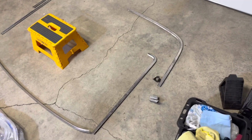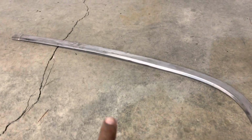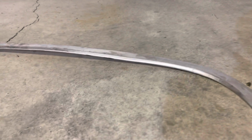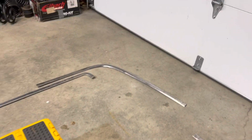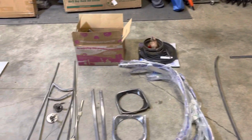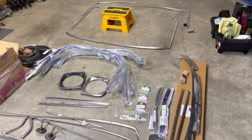Luckily there's no major dents or dings in them, but if you can see how that one's bent upward like that, I'd have to straighten that out. Look how much down that one goes there. It's just from whoever had these just taking them off. They didn't know how to do it. So anyways, I ended up lucking out pretty good, so I'll be able to use a lot of the trim that I have already.